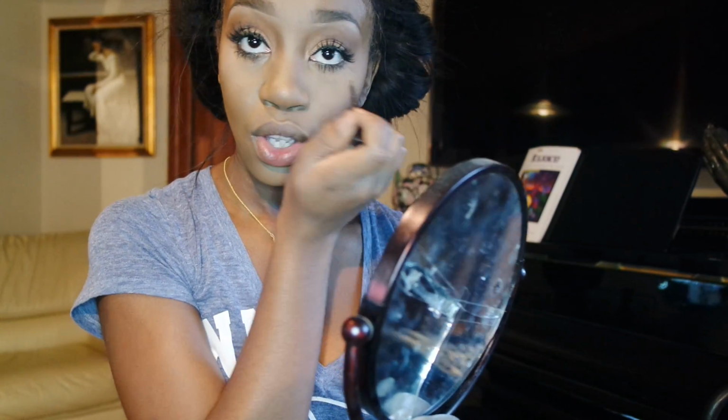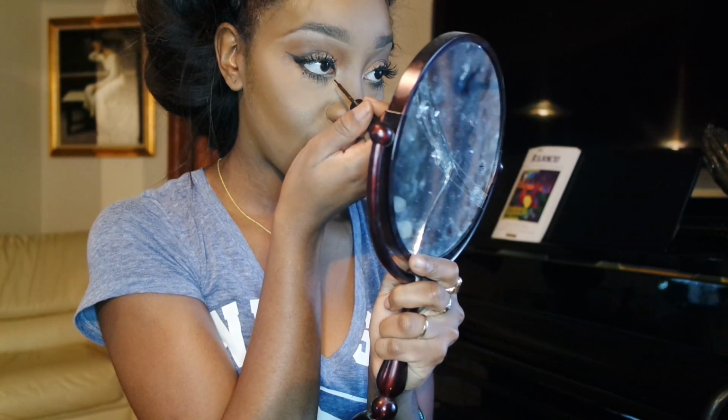The last step that I was telling you about, that's my little secret, is how to make your bottom lashes look a little fuller. And I got this trick from Crispy. Shout out to you because I love you. And that's just by making little dots on the bottom of your lash line to make your bottom lash look fuller, because I have a thin bottom lash.